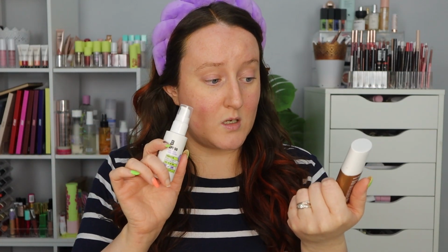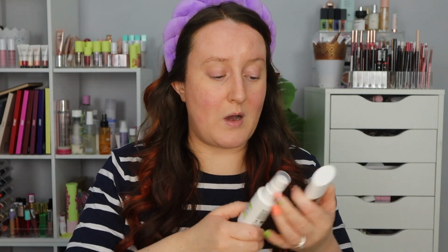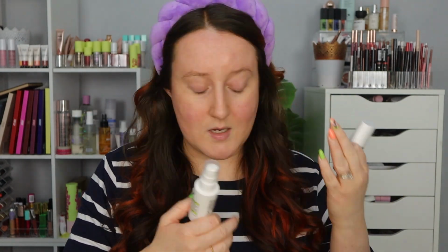So I apply like 3 or 4 pumps of this all over the face, give that about 5 minutes to sink in. Then I take another pump of this and mix it in with about the same amount of the e.l.f. bronzing drops. This is just the rose gold one. They have more than one shade. I have tried it with the Revolution ones, but I used the e.l.f. today. That's the colour that you can see on my face today.